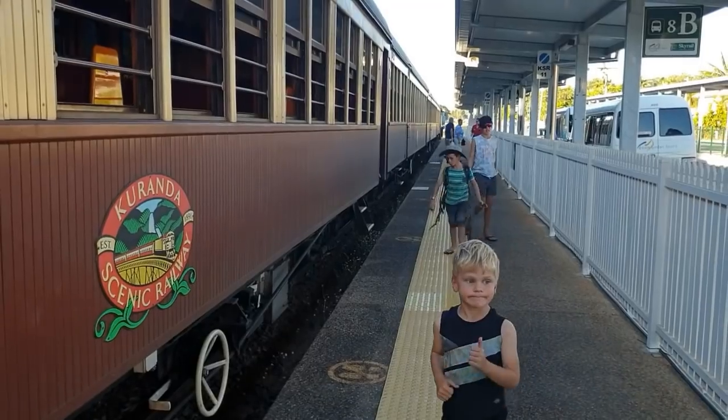Pulling up now, we're going to coach transfer back to the car, and that's it. That's been Kuranda.